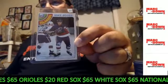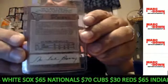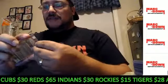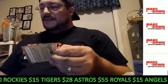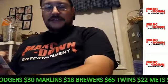This is in real nice shape. Looks like a Mike Bossy rookie. Little OC, but I'm liking the condition on this one. This might be gradable. Well, no, because the OC. Still, I like it. It's funny, it's from Canada and he's got a lot of decent Islanders cards in here.